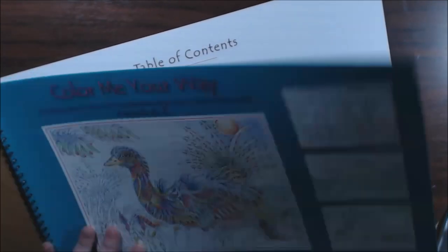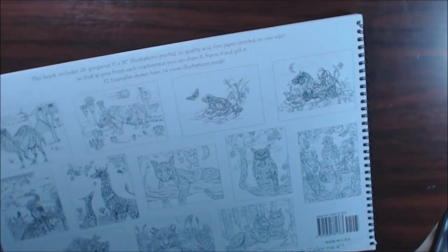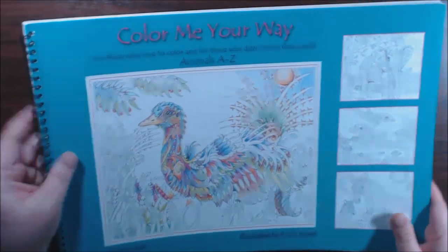A lot of animals, beautiful, beautiful, beautiful. You can watercolor, they're perforated, you can tear them out, you can paint them, marker, anything. 26, 11 by 16 pages in here, spiral bound.